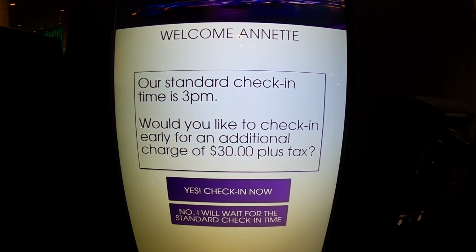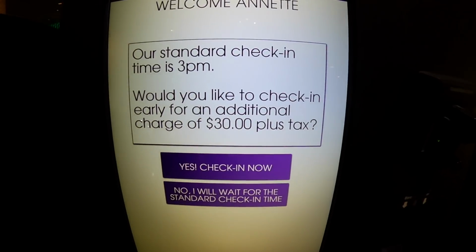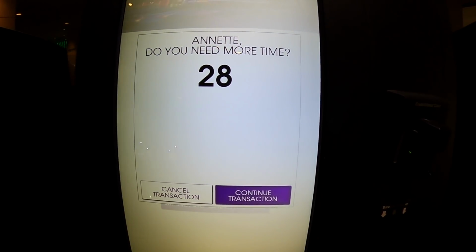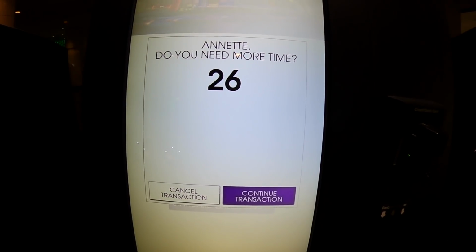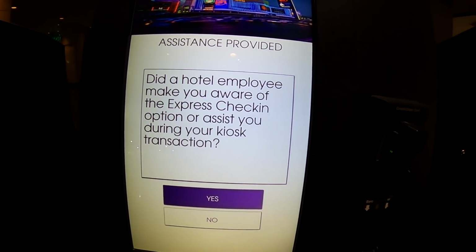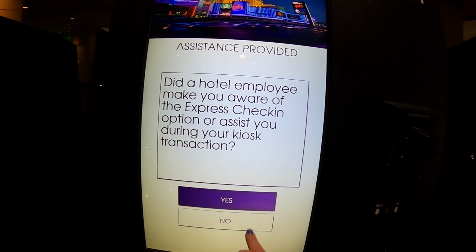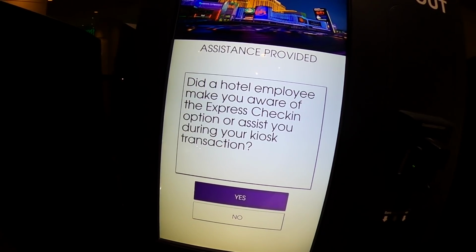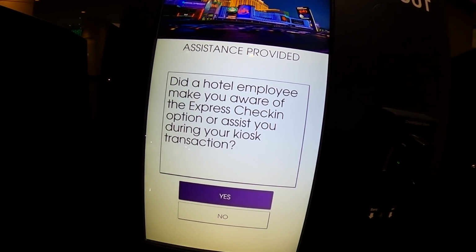Okay, wow, so if I want to check in now, I have to pay an extra $30, and check-in is, I mean, it's like 11 now, so it's 4 hours from now. I think I'm just gonna go up to the check-in desk and see if they will let me check in, because usually they'll have a room available. I don't want to pay extra for this if I don't want to, so we're off to kind of a bad start, but I'm gonna go to the check-in desk and just talk to them instead.